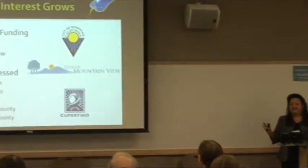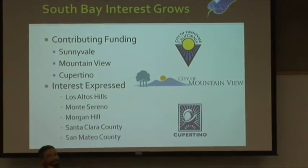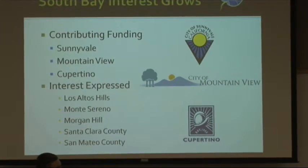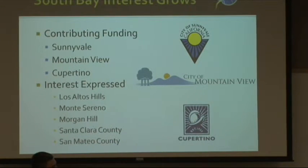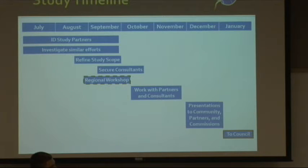We now have 3 contributing funding communities to this study, so it's no longer a Sunnyvale study. It is Mountain View. There's high fives in the back. There's Mountain View, Cupertino, and Sunnyvale all contributing funding to this study, and we've had interest expressed from a number of other communities: Los Altos Hills, Montserrat, Morgan Hill, Santa Clara County, and even San Mateo County. We have at least one representative from that county here today. My time is already up.